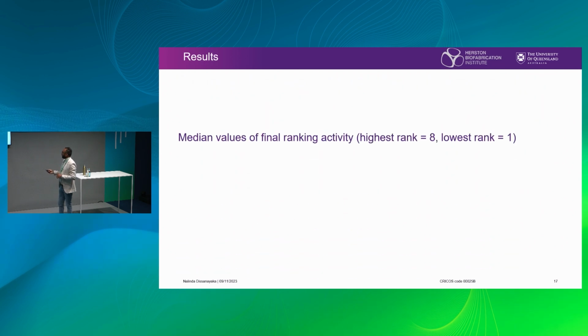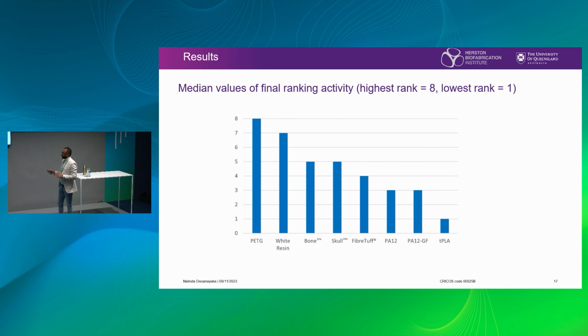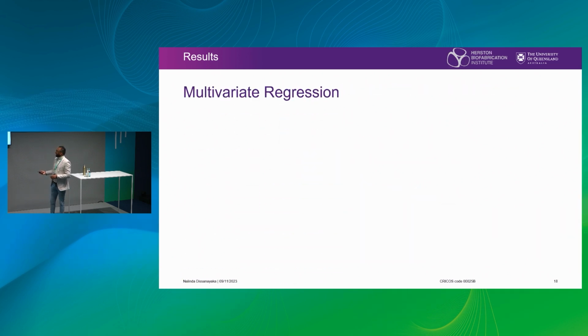All right, so this is the final ranking of these 8 different models. You can clearly see that PETG and white resin got the highest rank out of the 8 materials, and the all bone and skull material, J750, and also the PA12 and PA glass-filled, got the lower ranking for replicating the skull.